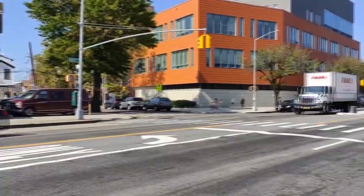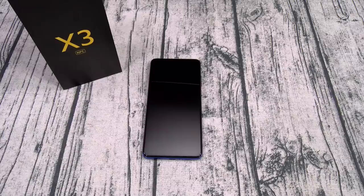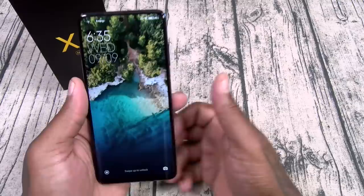So now let me show you one of my favorite features, second space, also known as thought protection. Every phone should have this. Let me show you how it works. Now I'm going to open up the phone using my thumbprint. This is my regular print. You see I got the planet wallpaper.